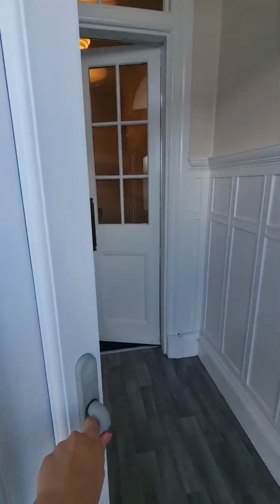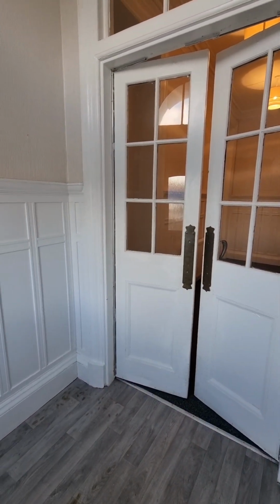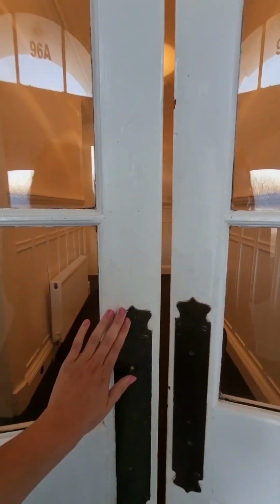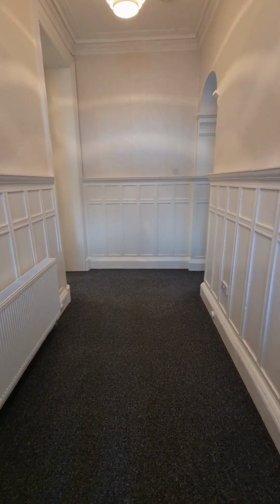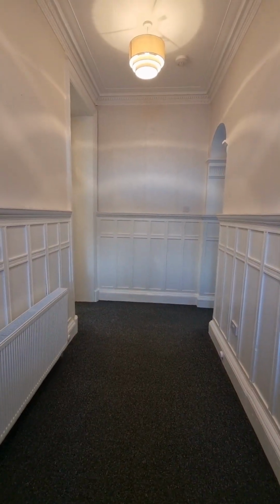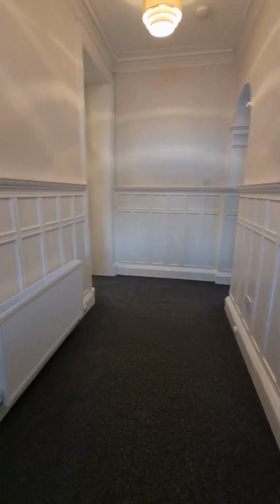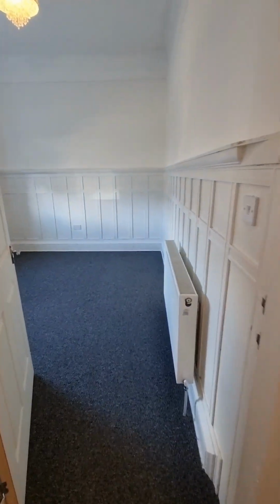So straight inside and you'll see just how spacious this property is. It's got such high ceilings as well and so many features that I can't wait to show you, but I just love this entrance coming through these double doors straight into your entrance hallway. Really wide and really spacious. You could easily get a seating area here or storage for coats, shoes and boots. But we're going to come into your first bedroom.